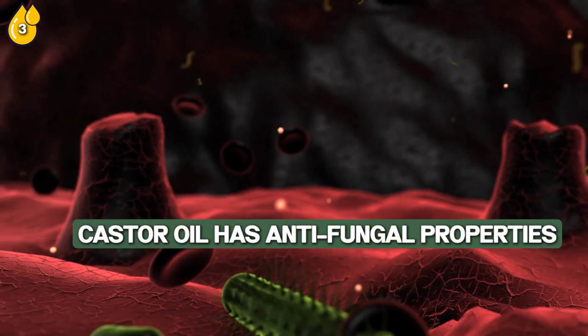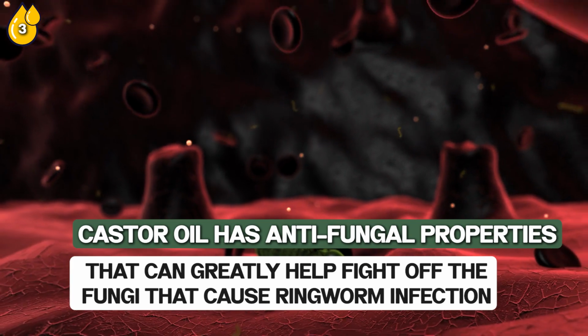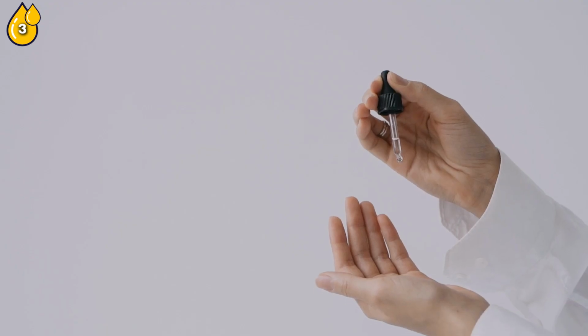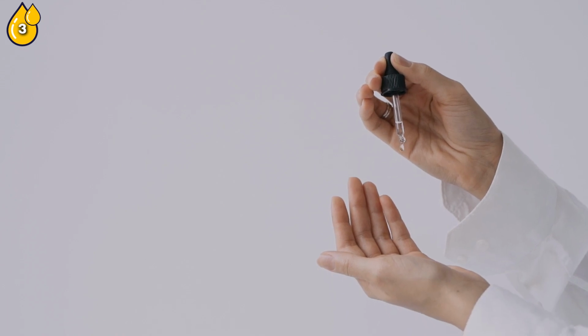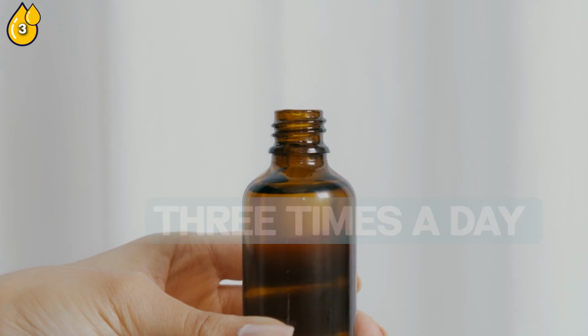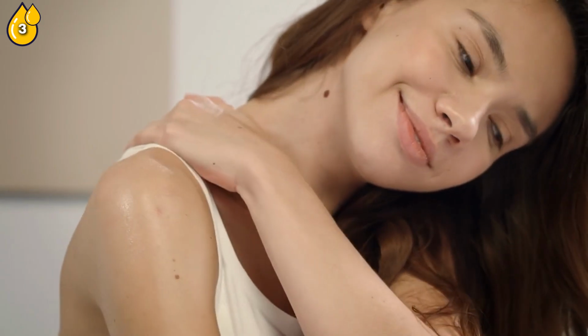Castor oil has antifungal properties that can greatly help fight off the fungi that cause ringworm infection. All you have to do is directly apply a few drops of the oil to the affected area and massage for a few minutes. Repeat this process 3 times a day until it is completely gone.